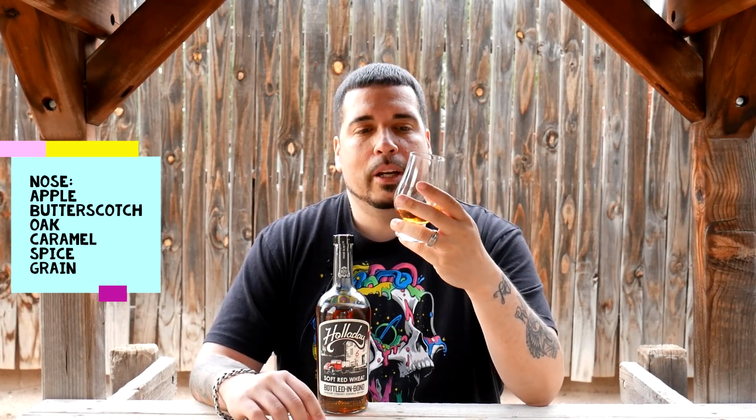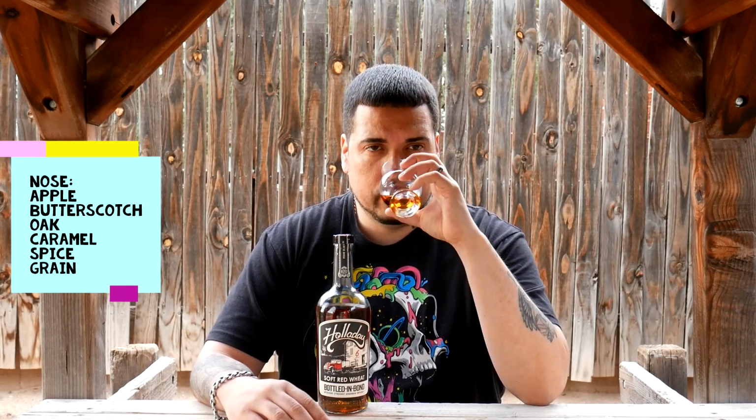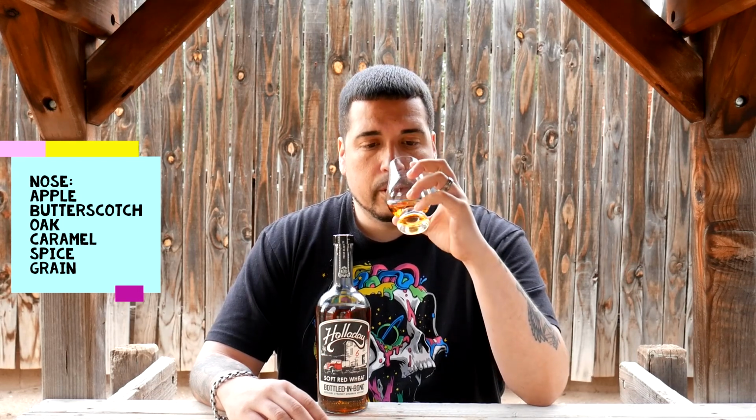All right, so on the nose, first thing that pops up in my head is bright. There's a strong apple note in here. I'm not sure what it is, but there's like a youthful quality in the nose, and I can't pinpoint what that is exactly, but it's there. And it is a 6-year-old bourbon, but I'm getting a little bit of youthfulness. Maybe it's a little bit of grain. But yeah, there's a strong apple. There's a nice slight butterscotch. It's there, but it's like slight, but it comes through. It's nice.